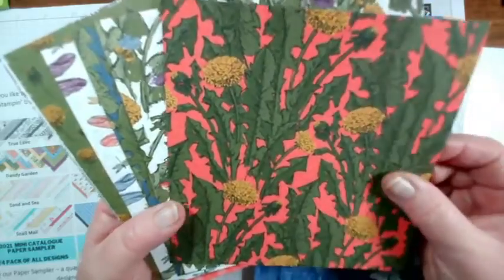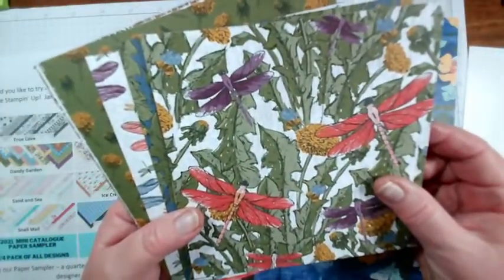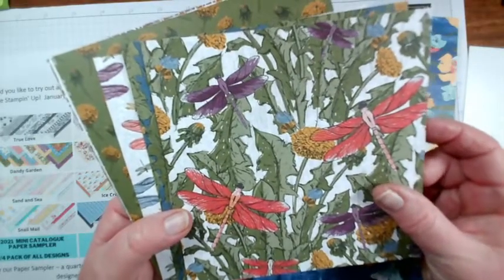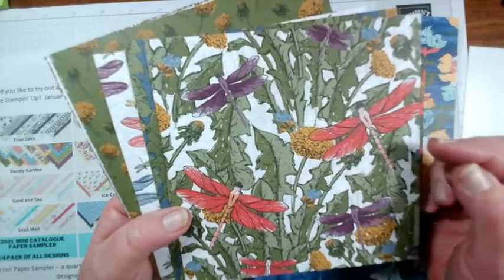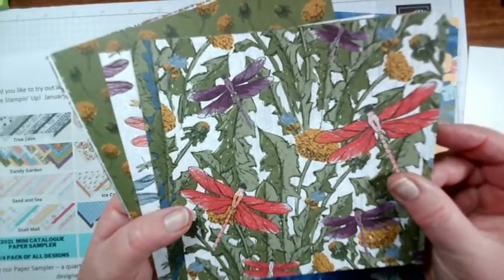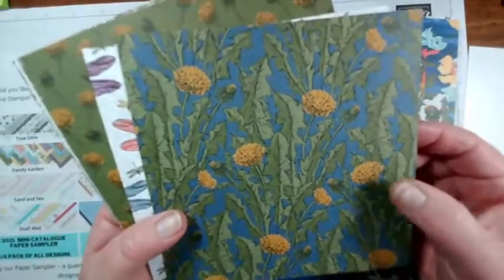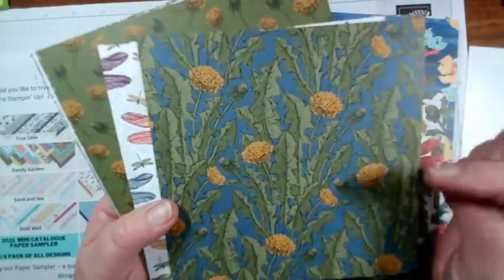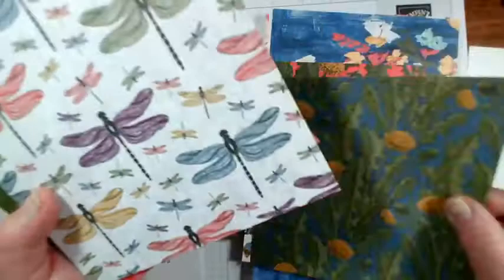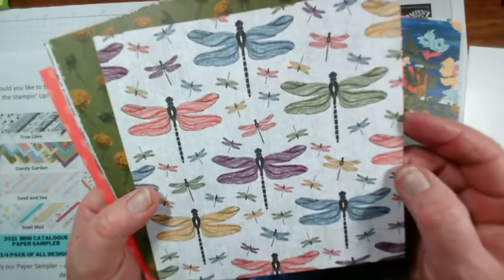So here we have dandelions. I'll show you one side first and then the other, and dragonflies. And this matches with the stamp set that has obviously the dragonflies, but also a dragonfly punch. And that matches the dragonflies in the papers. So you've got these in really nice, quite bold colours. Some of them are white backgrounds.